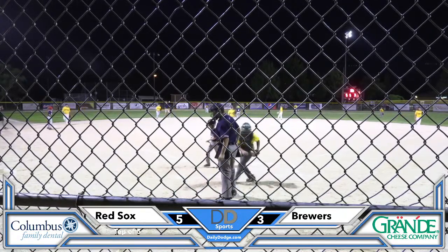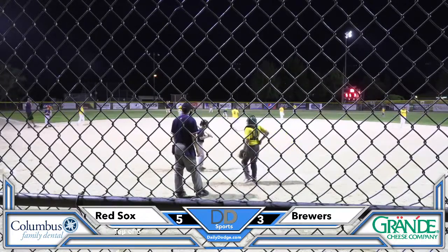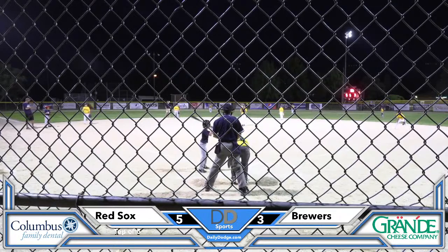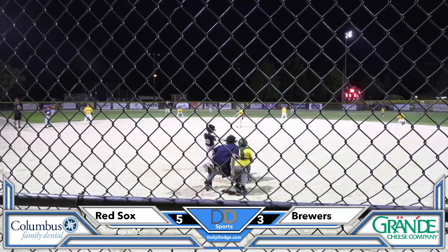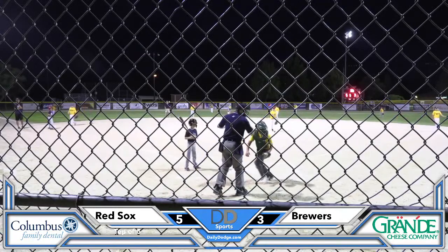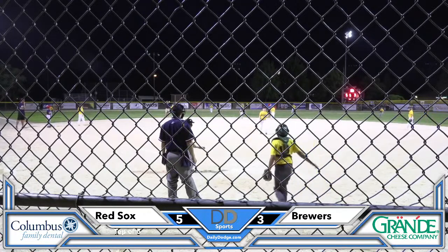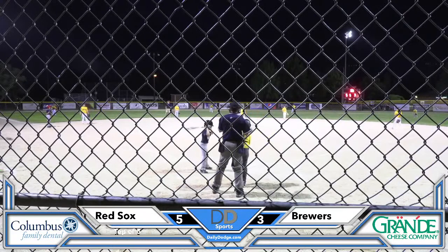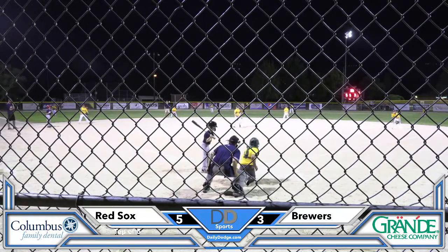Gets a piece of it, but flies back right towards our broadcast booth. So 1 out here in the top of the fifth. Runners at second and third. Another foul back. That one looked like it was going to make it over the foul fence, but no luck. Looks like a lot of folks came out to watch this one. Good to see that support for these young kids.